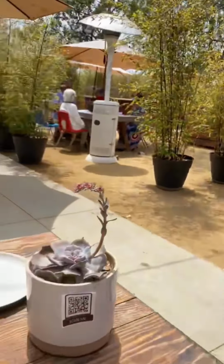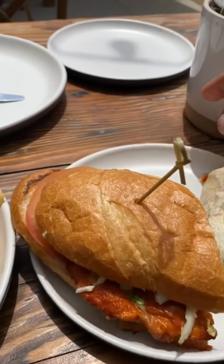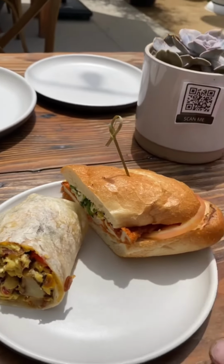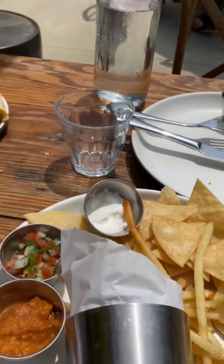Thank you. And here's the food. So I ordered the spicy chicken. It looks really good. And I ordered the breakfast burrito. And it came with french fries, chips. And we're gonna try it. I'll let you know in a second.